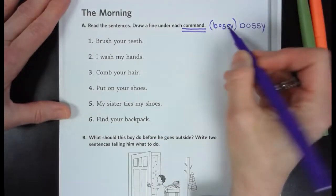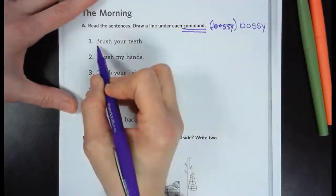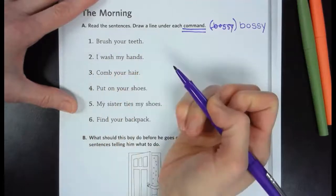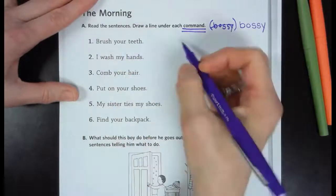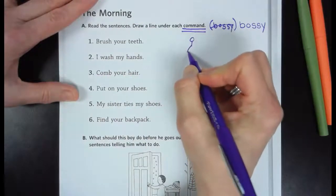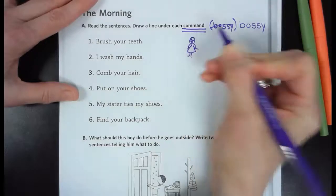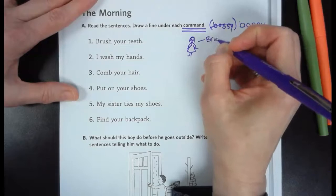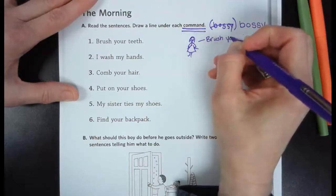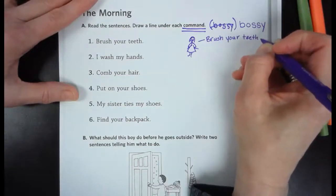So we're going to look for sentences that are bossy or commanding. All right. So let's read these and see what we think. Brush your teeth. What do you think? You think that's a command sentence? Do you think somebody's over here in the corner telling somebody else to brush their teeth? Do you think that person could be mom? And you just ate ice cream and she's like, hey, brush your teeth. You ever heard that? Yeah, right before you went to the dentist, right before your mother said, you're going to get cavities if you don't brush your teeth.